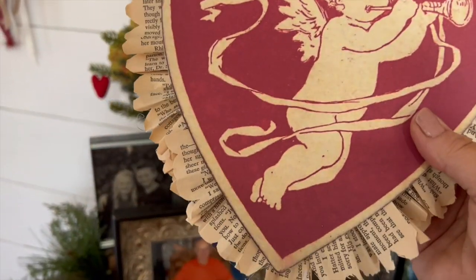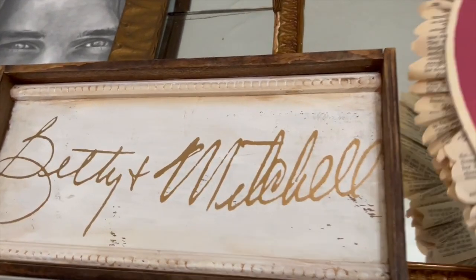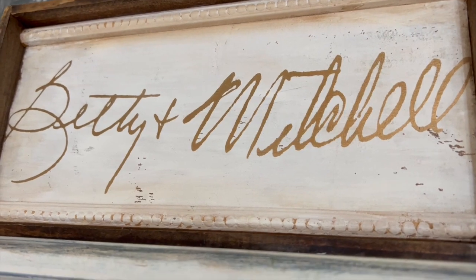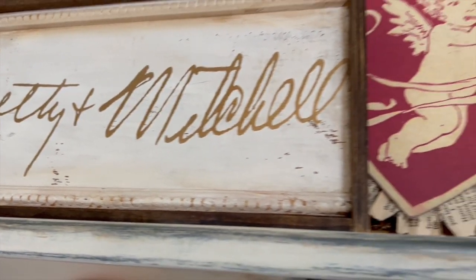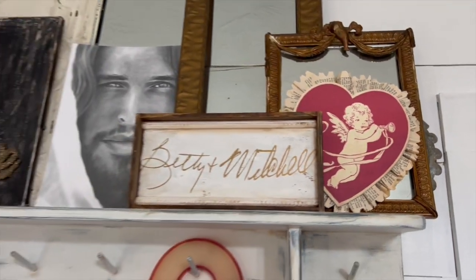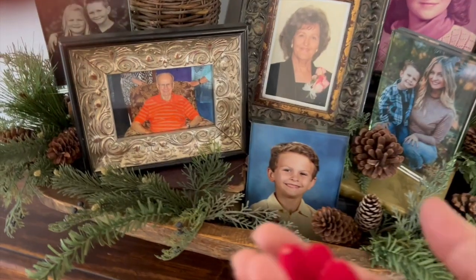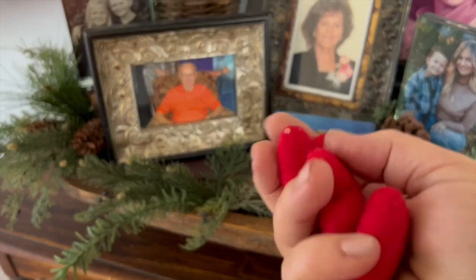This is a Valentine that I printed off my computer. It was a royalty-free print. I downloaded it, printed it, and then I just added trim from book pages. I just kind of folded them and crimped them and glued them around the outside. It looks like a really old Valentine, and that's really what I was going for.